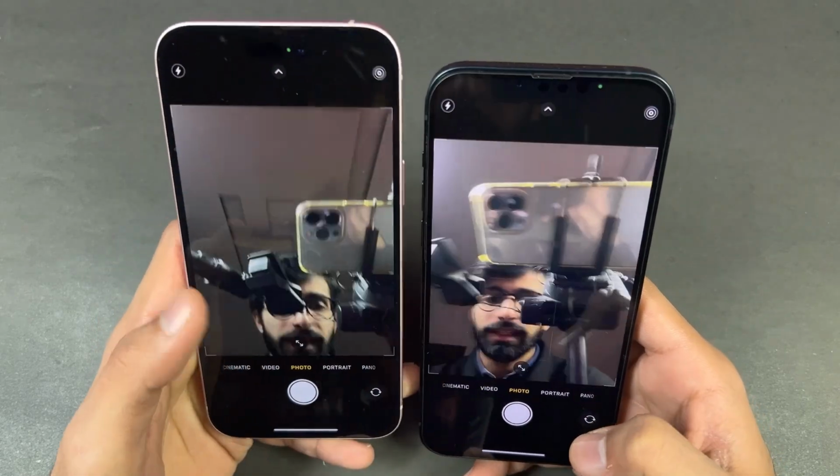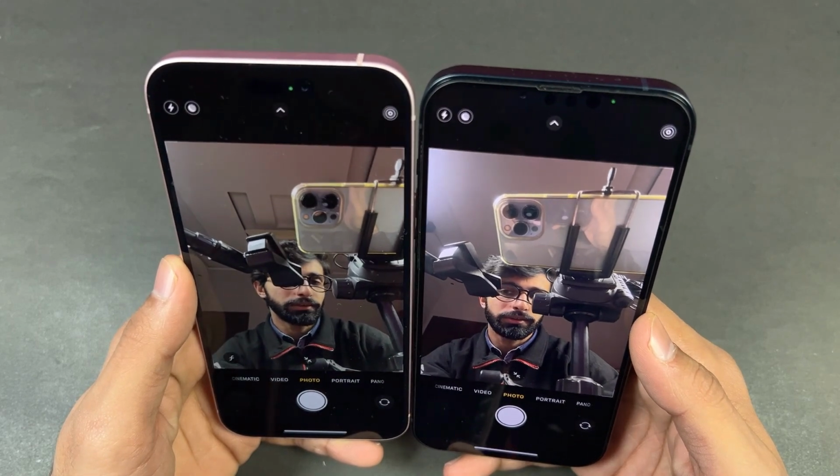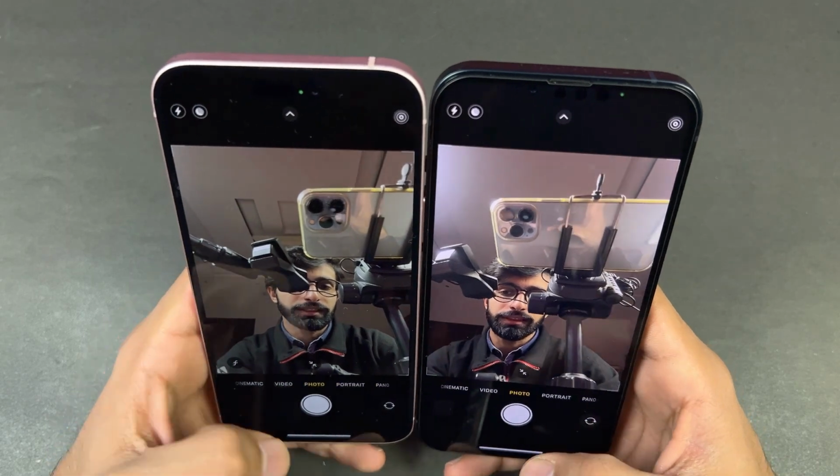Anyways, looking at the front facing camera, it looks exactly the same, or it looks more darker on the iPhone 15 Plus. Overall, I like the colors on the latest iPhone 15 Plus.